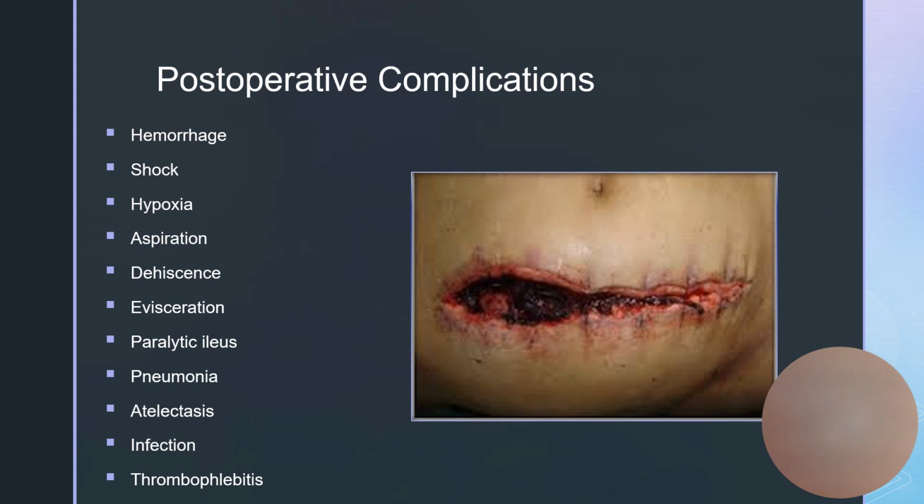It's important to have suction equipment available at the bedside as we are administering ice chips or sips of fluids to the client, and that we're assessing the client's ability to swallow. We may need to put the clients in a side-lying position to help prevent aspiration.